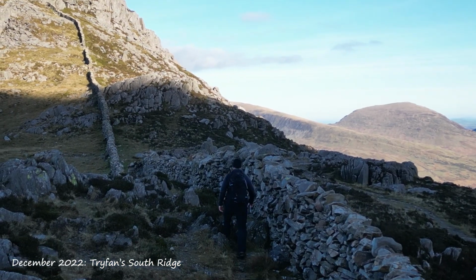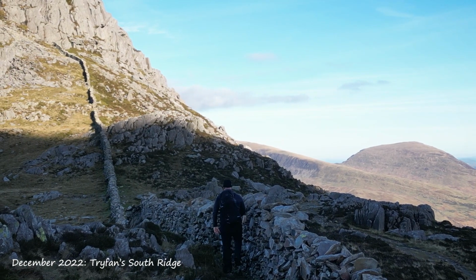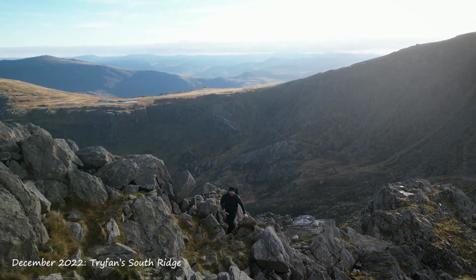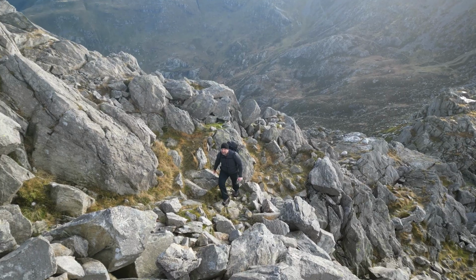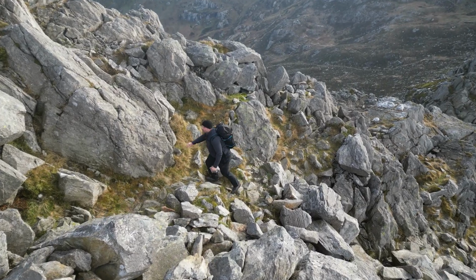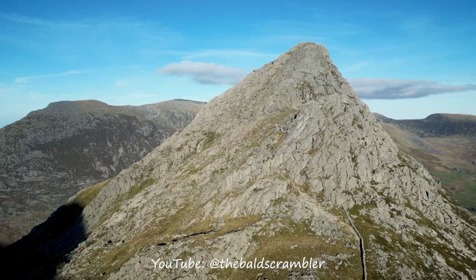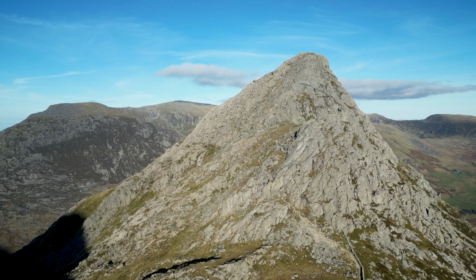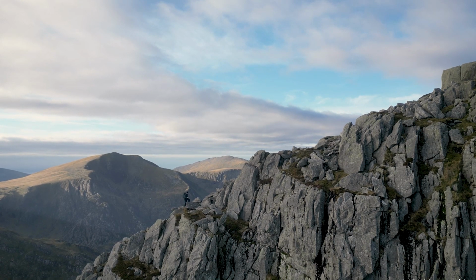December also saw me make my way up the south ridge of Tryfan for a video I've since published describing what I feel is the easiest route up this impressive 900-meter tall mountain in the Glyder. If you've never summited Tryfan before, do check out that guide on my YouTube channel. I also had the opportunity to fly my drone over the summit, and as you can see here, the footage is absolutely incredible and breathtaking.